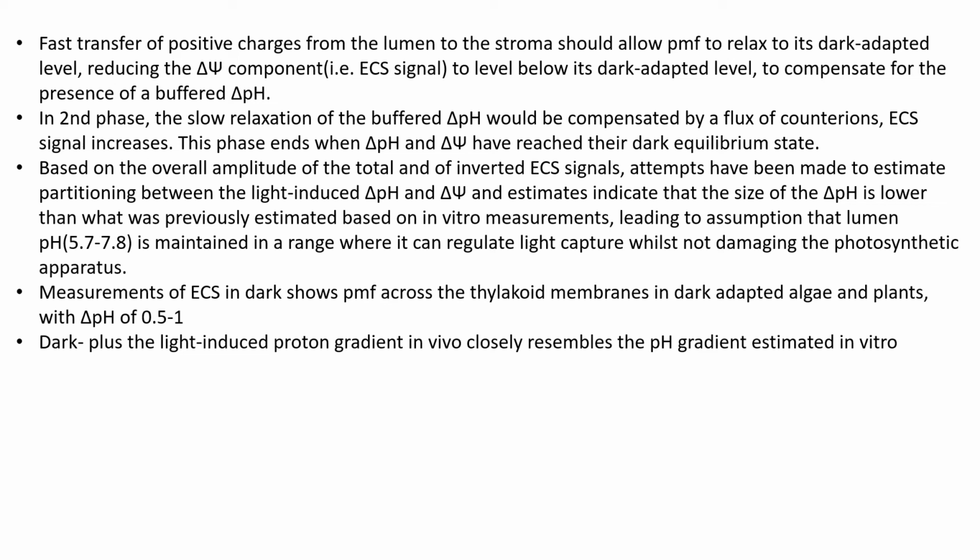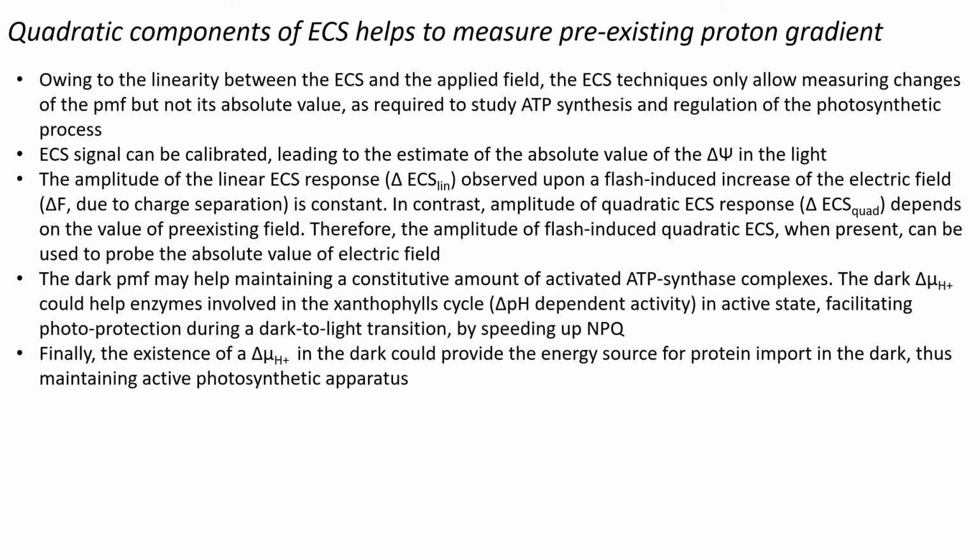So this suggests that by using ECS, it should be easy to study the influence of the two components, the delta psi and the delta pH, on the PMF of the membrane. The quadratic component, as discussed in the ECS equation in the very first few slides of this presentation, may help in measuring the pre-existing proton gradients.